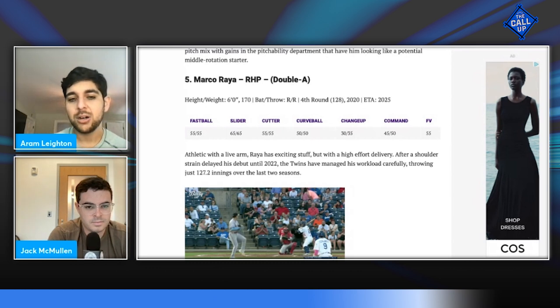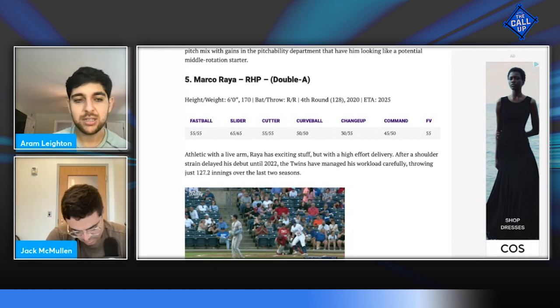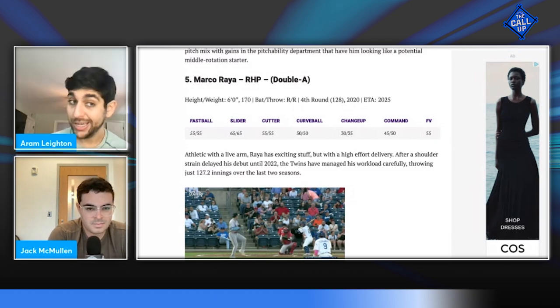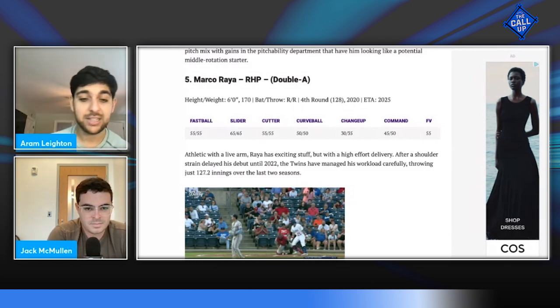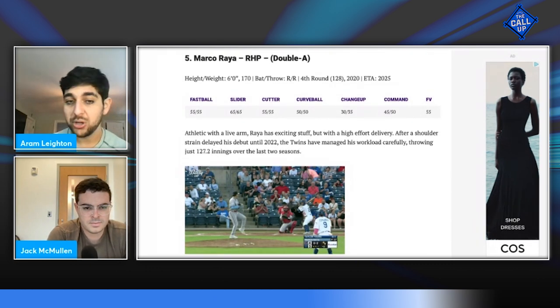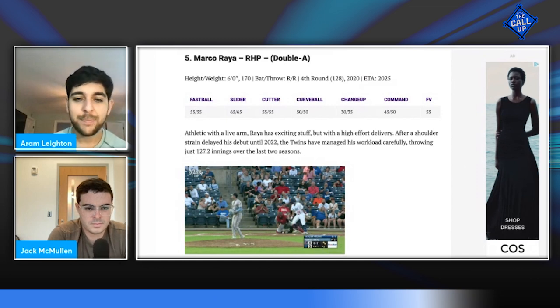I love the cutter being added in here though, because the fastball can flatten out on him at times and it gets hit hard. And now being able to go to this cutter pretty consistently and have that work against lefties and righties is going to be another wrinkle that I think is really, really tough for hitters, whether you're a lefty or a righty. This is wipeout stuff.